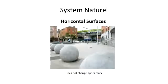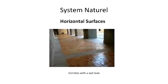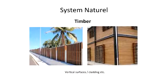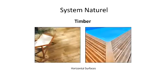M-Guard HD can be used on horizontal surfaces such as paving. HD Plus can be used where you want to enrich a natural stone. Here we can see slate. M-Guard Timber can be used on vertical surfaces such as cladding, and Timber Plus can be used on areas such as decking.